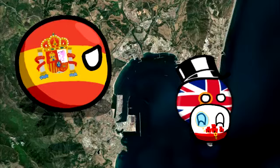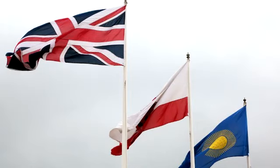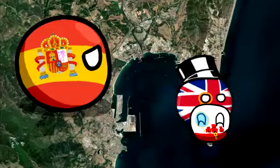Although things have cooled off recently, Gibraltar remained a thorn to Spain, and it was further aggravated when Brexit happened. But what is certain is that Gibraltar is most likely going to stay British in the future, as it lies in a strategic location in the Mediterranean Sea.